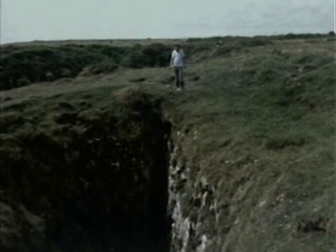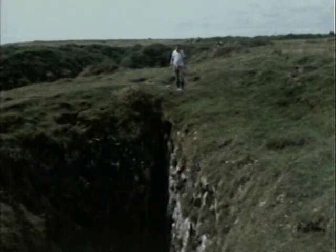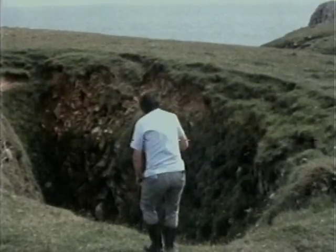This one goes down to connect with a cave that goes out at sea level, and believe me, it's a very long way down here. Just listen. And again.